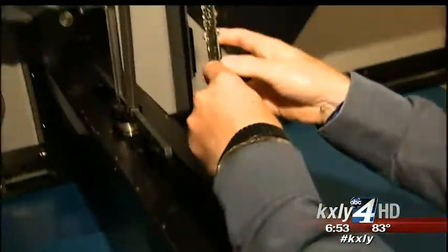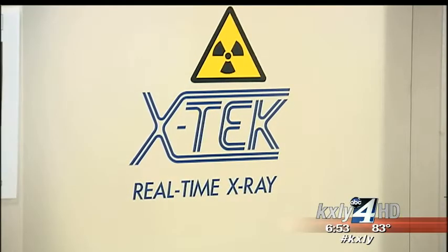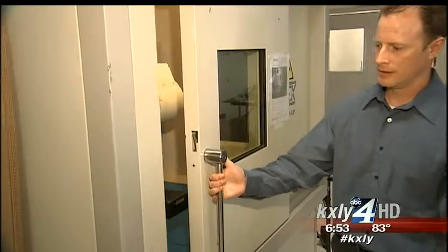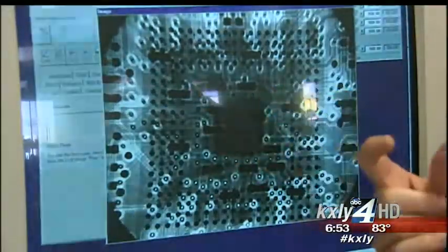Tate uses a real-time X-ray machine to inspect hundreds of microscopic joints found underneath some components. You can manipulate the product real time and see if the part is on and in the right spot, if there are any shorts, and determine if that part should be indeed good.